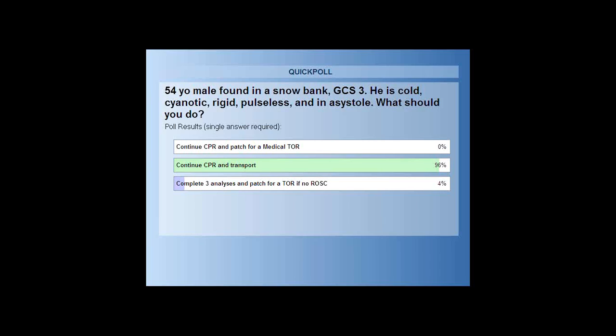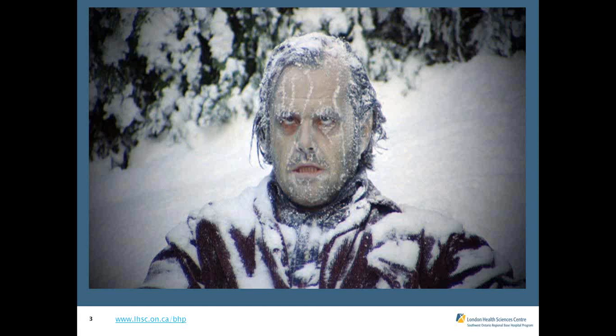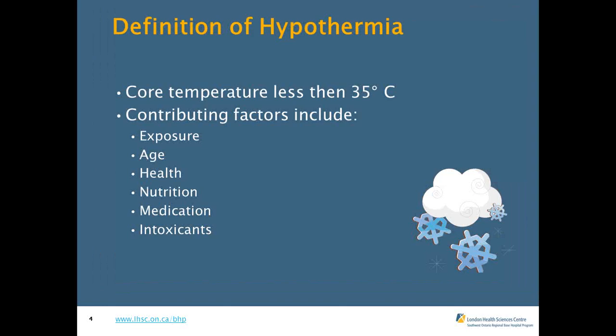Okay. So the correct answer for that was continue CPR and transport. We'll get in a bit more into that with the protocols and the rationale behind that a little bit later. So continue on with the presentation.